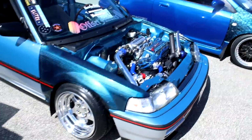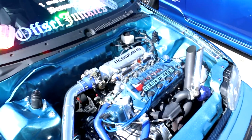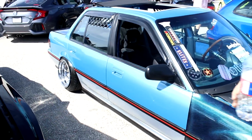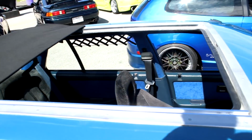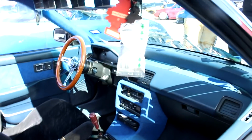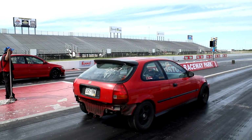Single cam. Super simple, super clean. Bro, look at the sunroof, dog. You didn't even look at that. It's like the beach cruiser, bro. You just cruise. Look at this thing, dude. That thing is sick. That's the same steering wheel we got on the 240.